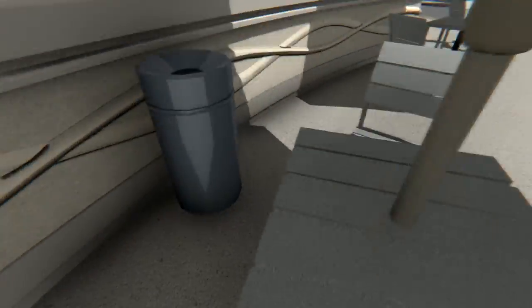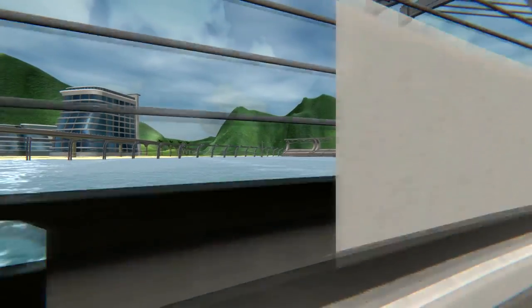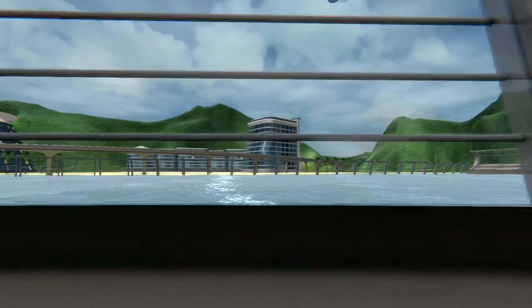I was trying to jump up. I wonder if I can jump on there. This is like Half-Life. Yeah, I've tried it. But yeah, you can see the Mosasaurus arena. We can't look at it today, but I thought I'd just give a sneak peek.